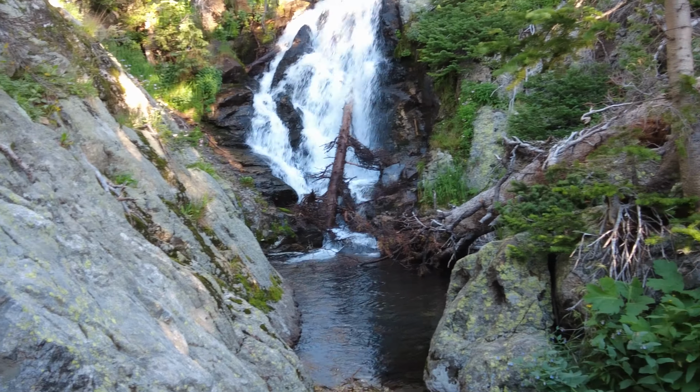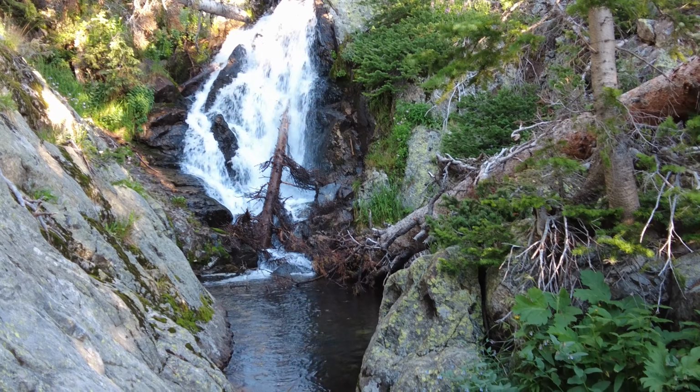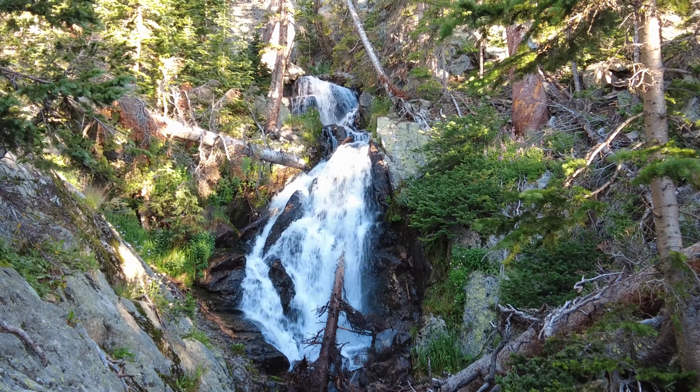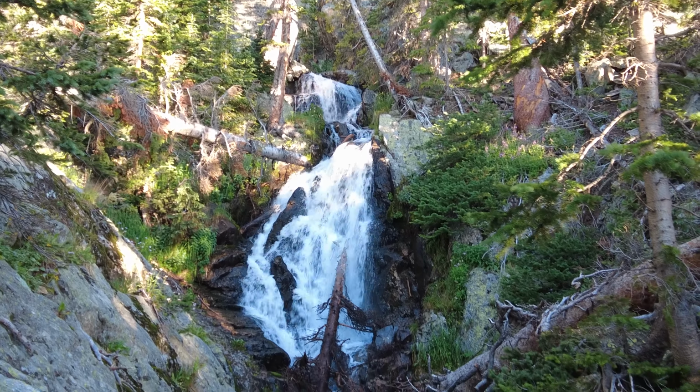Oh, my camera slipped there. That was a terrifying second. But beautiful spot. I'm going to keep firing off shots here while the balance of light is still good before the sunlight gets down in here and blasts it all out.